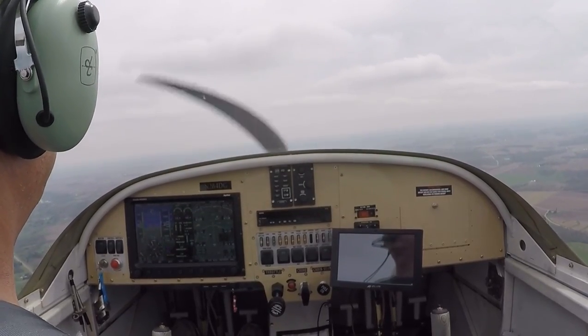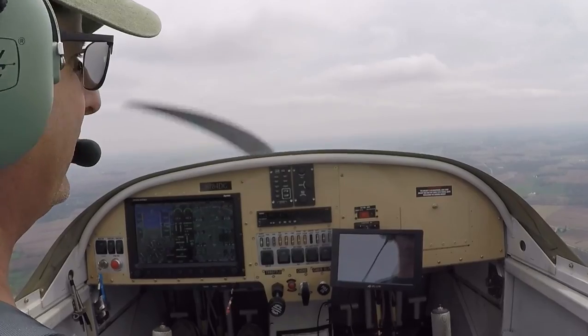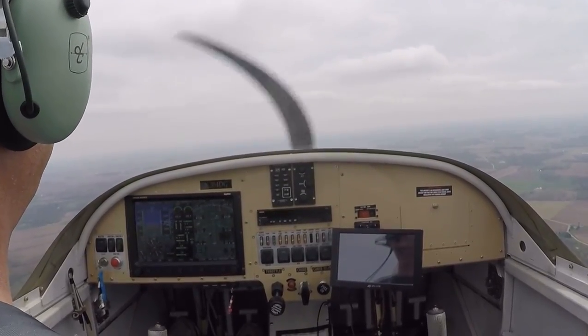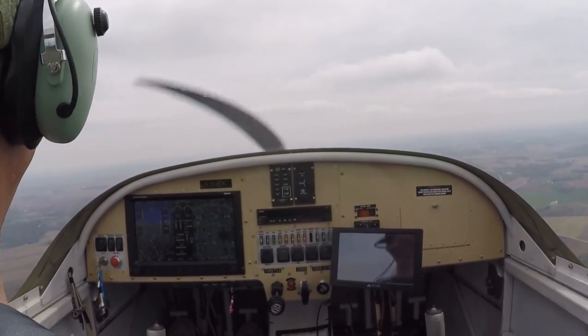Now we're scooting right along. We actually have a fairly decent tailwind now. So we're indicating 100, 101 knots. We're doing 118 across the ground, 119 across the ground. So 125, 126 miles per hour. That's a good speed.